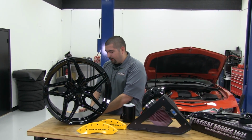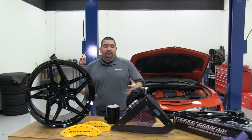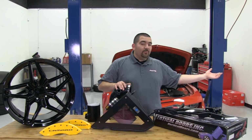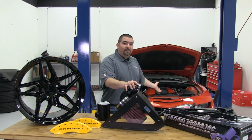It's spring around here. The weather's starting to warm up a little bit, and we're starting to get a lot of stuff going on, whether it be some painted accents, a nice cold air intake, some vertical doors, some side rockers that we got on the car. We got our 5th gen over here that we're obviously going to start doing stuff to.